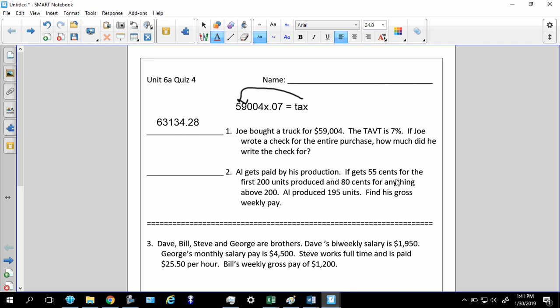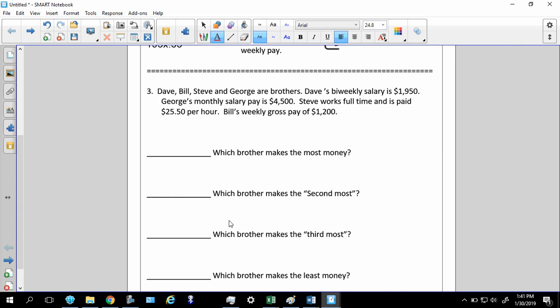All right, Al gets paid by his production. He gets 55 cents for the first 200 units produced, 80 cents for anything above 200. Al produced 195. So he never went over 200. That means the entire 195 will get multiplied by 55 cents. But remember, 55 cents written as a decimal would be 0.55. So 195 times 0.55, and our answer ends up being $107.25.